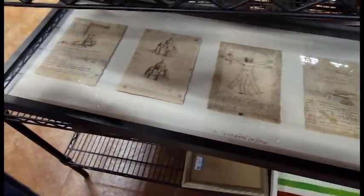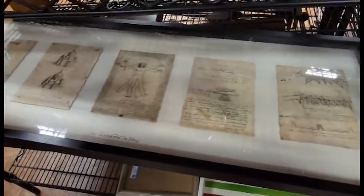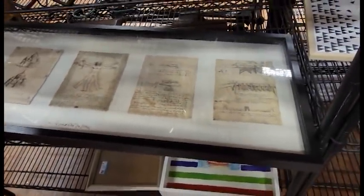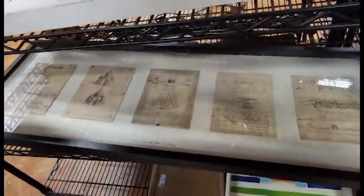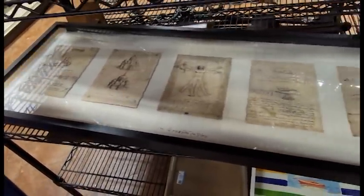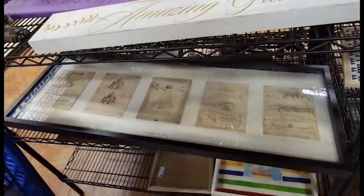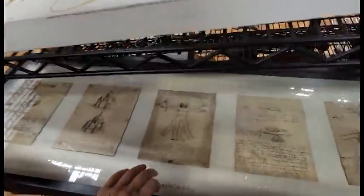Look at this cool wall hanging. This is very cerebral. It's Leonardo da Vinci's famous sketches, I guess you would call them, all framed in this really nice thing. I wonder if Jordan would like that. It's kind of like how her brain works, but I don't see a price on it. I see the original price, I think, over there, whatever that says. I think it came from IKEA.